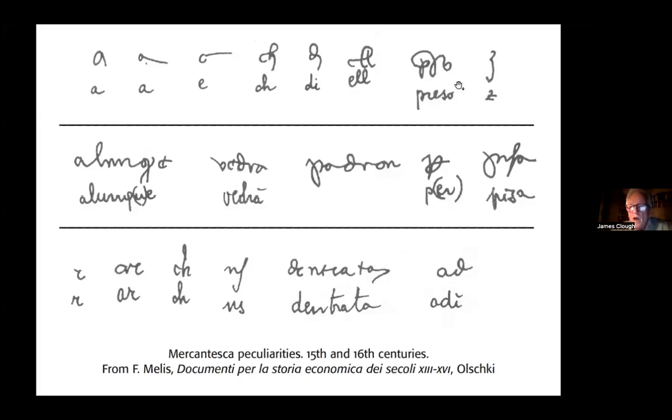And here you've got preso, which means taken in English. And there is an abbreviation here, that is per. And the crossover on the stem here, coming up here, that means PR, per, rezo. And you've got various other ones here as well. That is quite useful if you want to learn how to write Mercantesca.